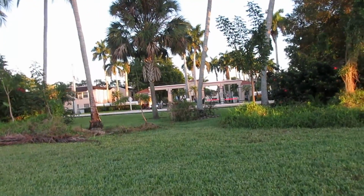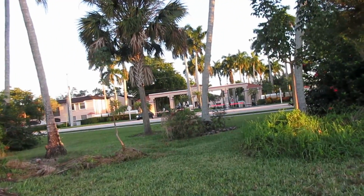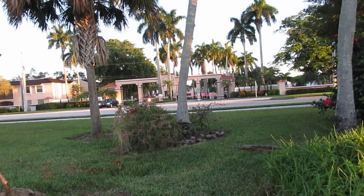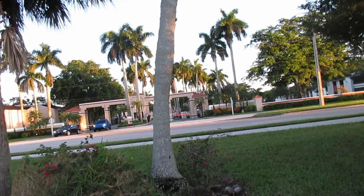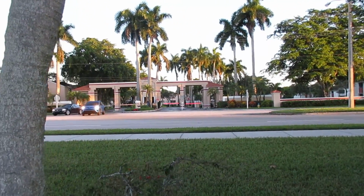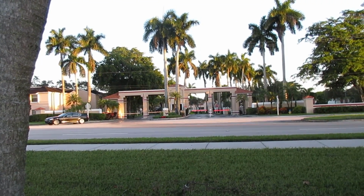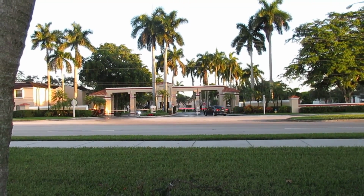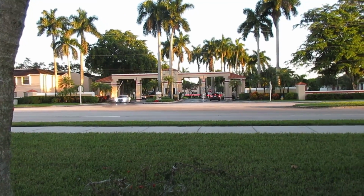I'm trying to hold the camera still as I walk. I don't have it on a gimbal. I do have a gimbal, and when I use my little GoPro camera, I'll put that on the gimbal, which holds it perfectly still when you're walking or riding. So here we go. I'm right below a coconut palm, and that is the entrance to our community right there. Beautiful palm trees, royal palms, which I believe you said you liked. So that's it. So this is what it's like. Okay, I'm going to do a little more walking and I'll turn it on later.